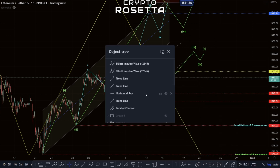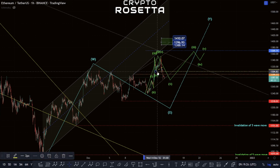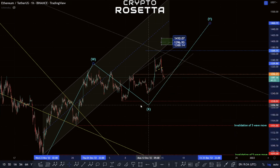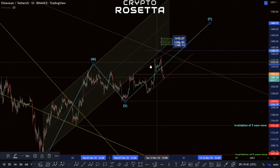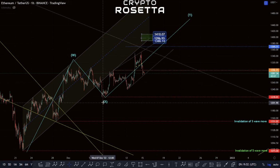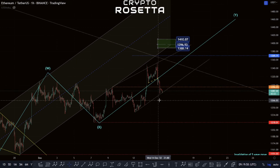And if I switch this over here to what this could be, basically, if I get rid of some of these so it's just a bit less busy, here we go. So we could also just look at this whole move as a WXY, and technically it could be completed. I would have wanted this Y wave to go a bit higher because it's only just reached the 50%, but I would have wanted it to go towards that 618 area, which takes it just above the line here. But we can argue that we have a potential completed Y wave here.